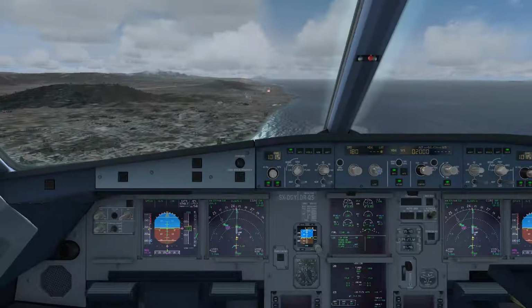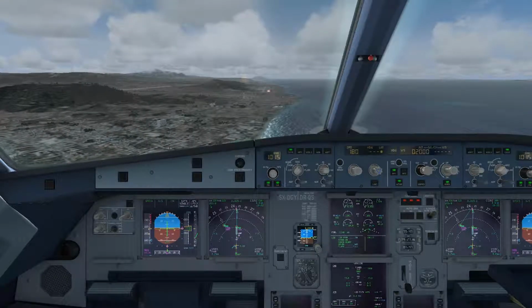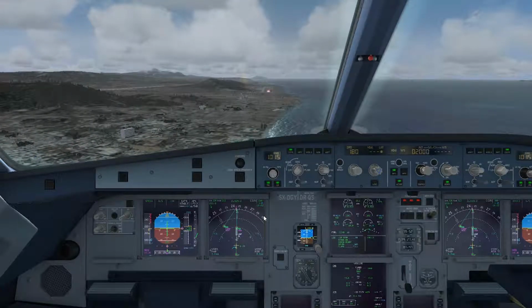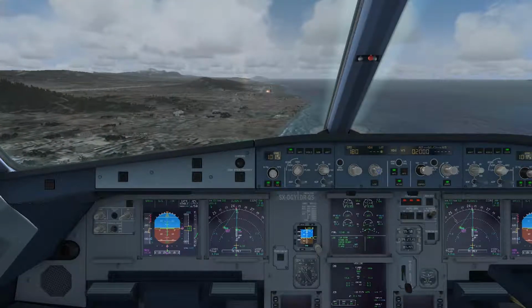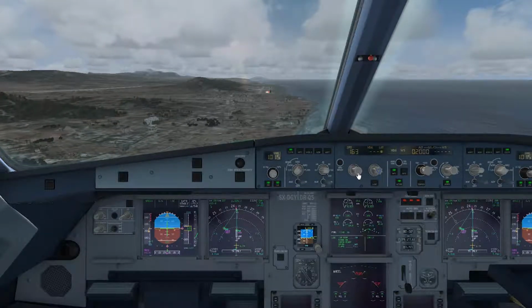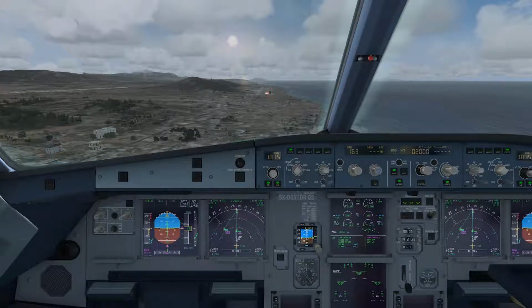Rhodes Tower, Aegean 211 with you. Aegean 211, Rhodes Tower, hello sir. Please go around runway 25 because your speed is very high and you won't be able to land. Okay, go around.